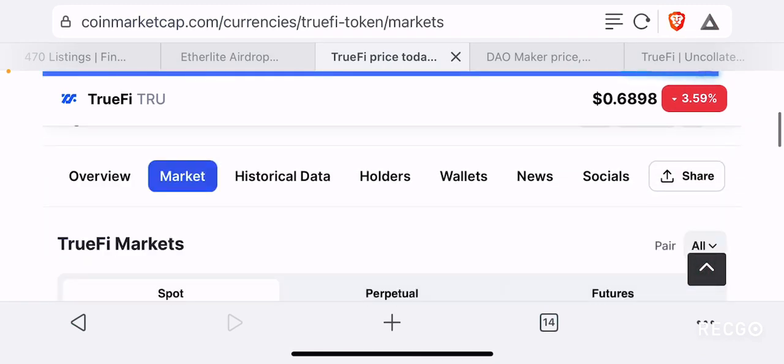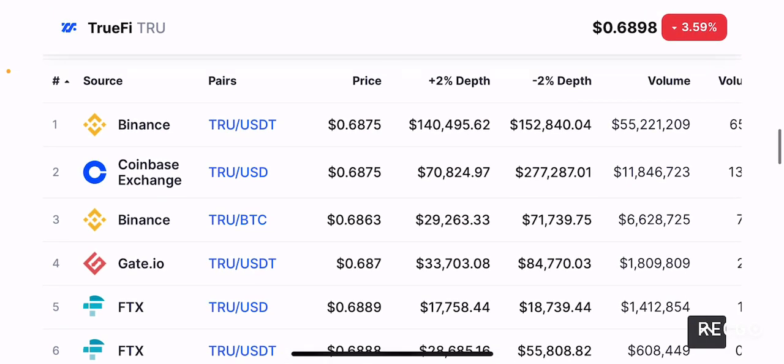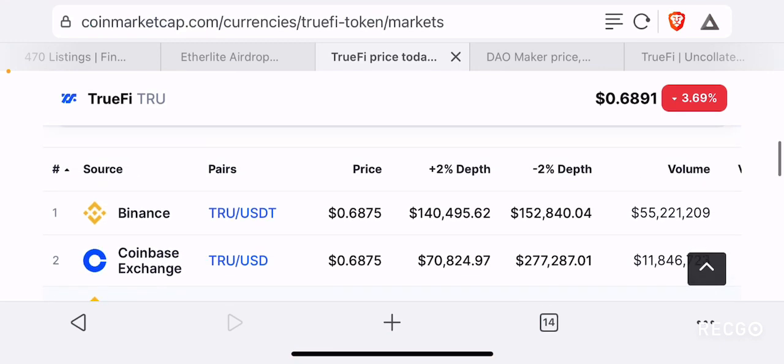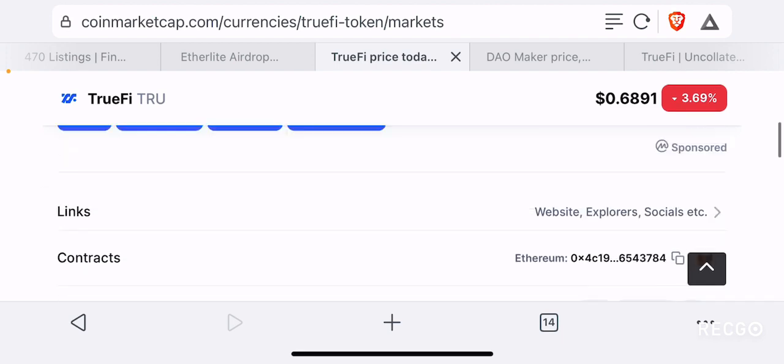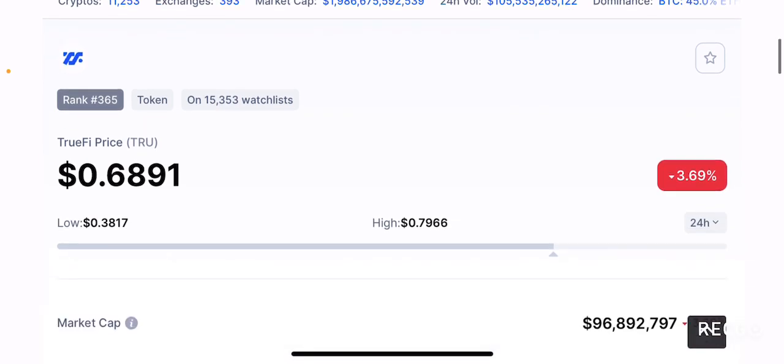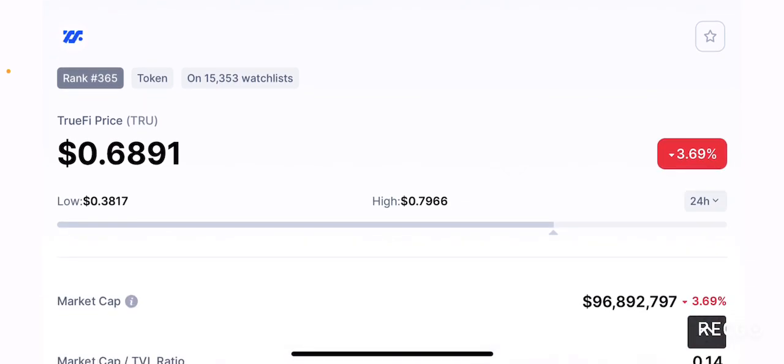If you go to the market section, you can pretty much buy it from Binance, Coinbase, FTX, Uniswap, and so on and so forth, right? So again, you have a lot of liquidity for this token from pretty much all tier 1 centralized exchanges, as well as decentralized exchanges on the Ethereum blockchain. And I think there's no real issue with the liquidity for this token. But I think the tokenomics are some of the worst that I've seen, and I don't really think that the tokenomics are going to be helpful for this token anytime soon, right?